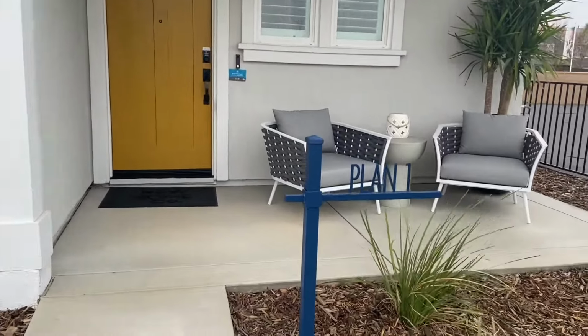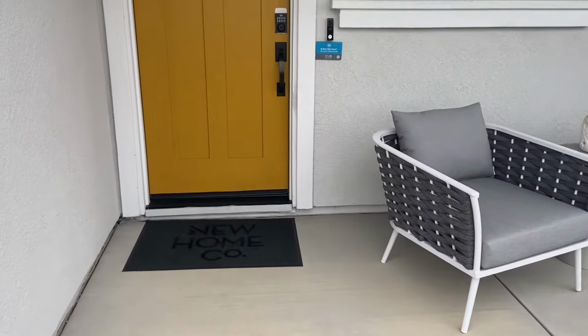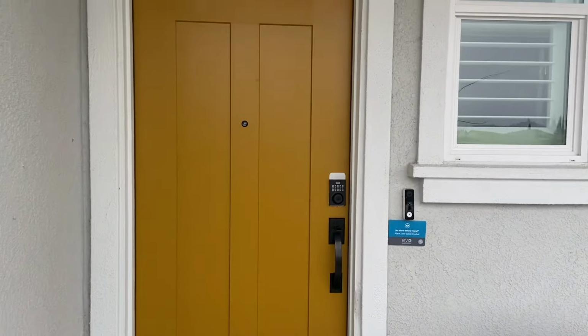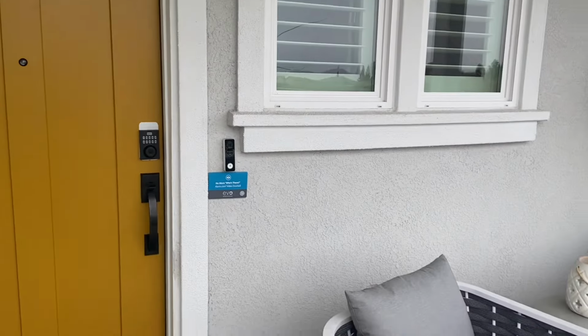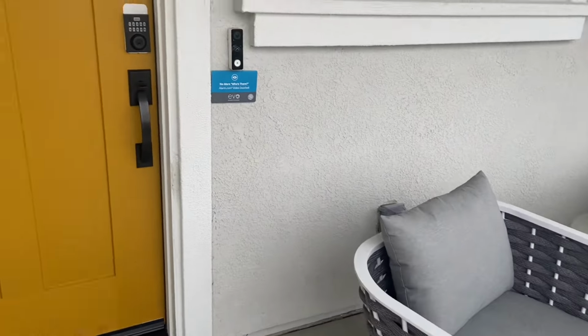This third floor plan has 3 bed, 2.5 bath, and the square feet is 1,927, and the price is starting from 640,000.